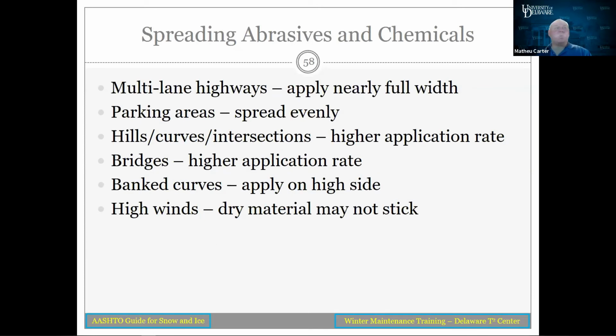So in the same way that we talked about plowing and we talked about special areas, we also want to think about those special areas when it comes to applying salt and other materials. Remember when we talked about, for example, super elevated curves that we wanted to push the snow to the lower side, so that when melting occurred in the subsequent days, it would run away from the travel lane, not onto it. Well, here with our de-icing materials, in situations like that, we like to bias our material to the high side, so that as it migrates, and it will with the tire traffic and gravity, it actually spreads across the part of the roadway that we're wanting to treat.